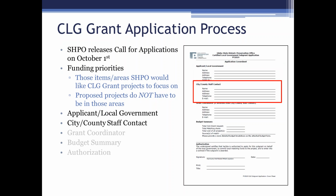The second section is the city or county staff contact. We would like to have a contact within the city or county government that we can get in touch with and keep involved in the project as this goes forward. This could be a staff person that works with the commission. It could be someone in the clerk's office.